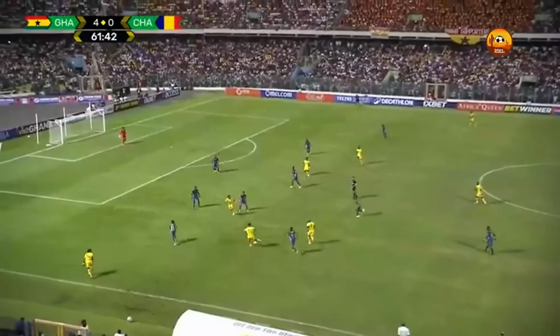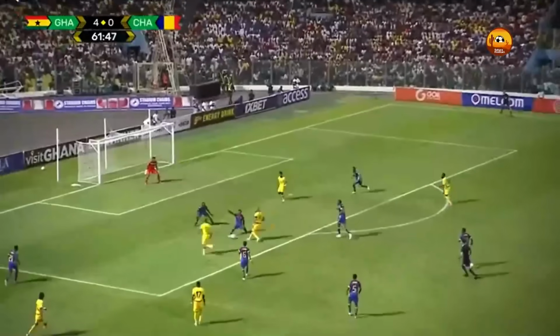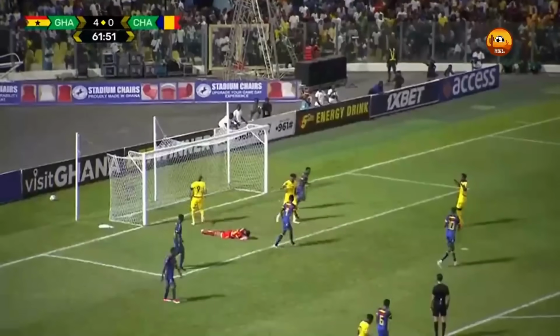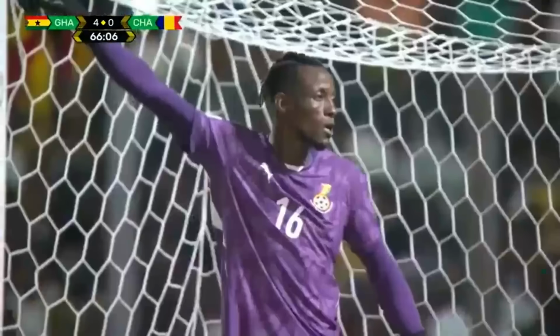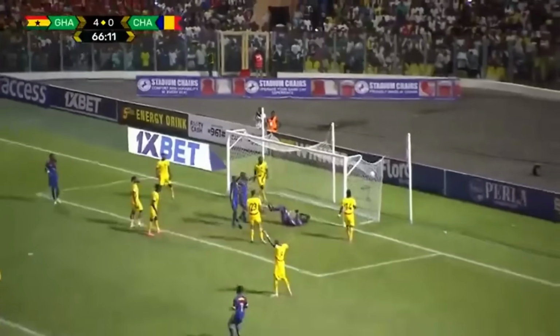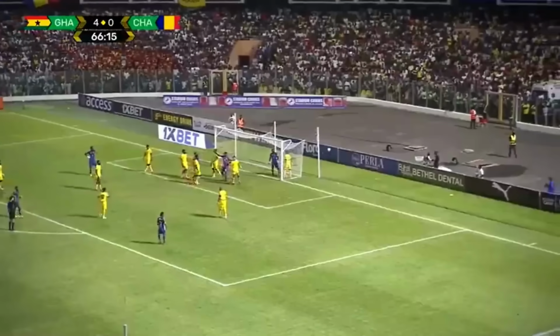Little triangle piece of passage with Antoine Semenyo. Here's Mensah trying for the early cross, and it still might fall to Semenyo. It goes across the goal. It might be spilled by the goalkeeper, and he finally latches on. And that's at least save his blushes on this occasion. This time he does palm it over his bar. Not taking any risks, Asare.